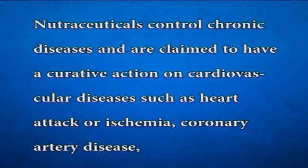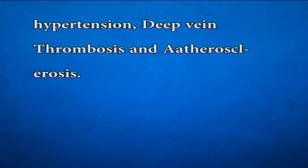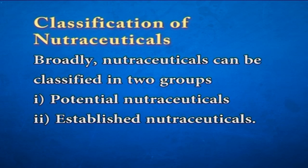Nutraceuticals control chronic disease and are claimed to have a curative action on cardiovascular diseases such as heart attack or ischemia, coronary artery disease, hypertension, deep vein thrombosis and atherosclerosis. Now we will see how to classify the nutraceuticals. Broadly, nutraceuticals can be classified into two groups: potential nutraceuticals and established nutraceuticals.